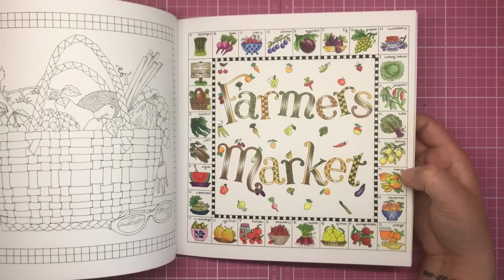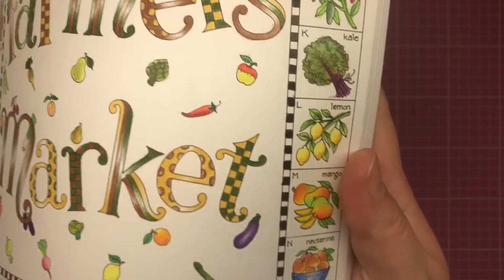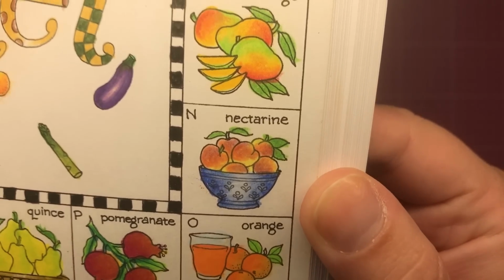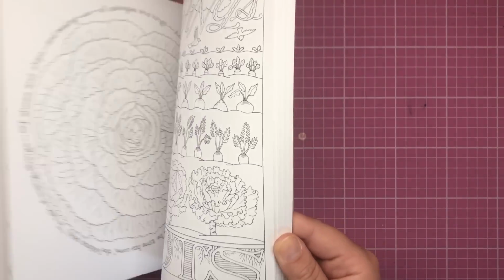And I tried to do each fruit as closely to life as I could. For example, if you look here at the nectarines, if I can just zoom in a little bit, they all have very light, very fuzzy, peachy, matte colours in them. So I really tried to make it look quite realistic.